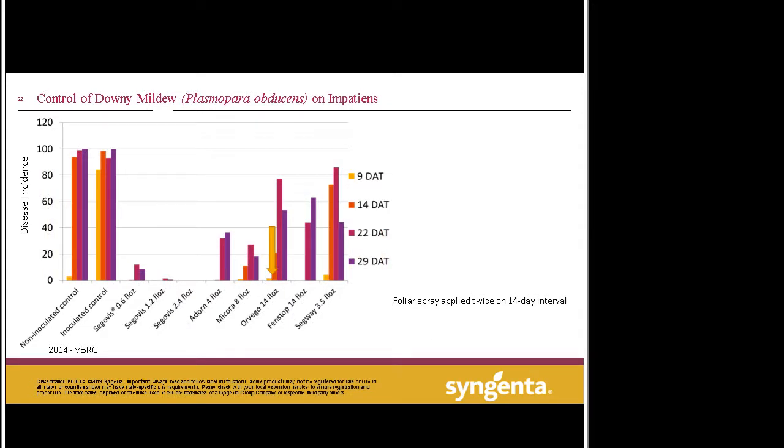So that was as a foliar spray for Phytophthora, but we also see similar results with downy mildew. So this slide is a trial that was conducted on Impatiens. The sprays were applied twice on a 14-day interval and then evaluated again over the next 14 days. And you can see that, again, Segovis is one of the stronger products that is providing at 2.4 complete control of downy mildew. And I can tell you that this trial did go on a bit longer. We left it go out for 4 weeks, and that high rate of 2.4 kept the plants clean for 4 weeks.